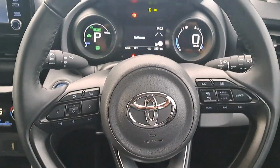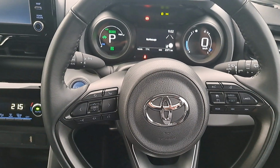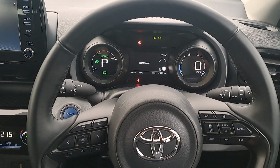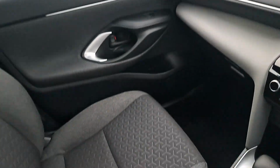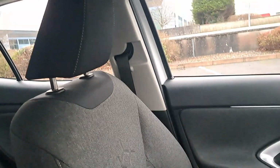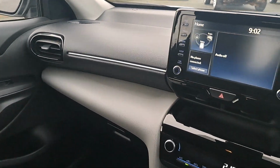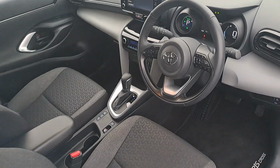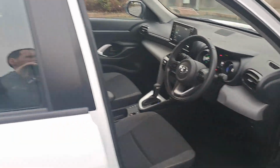We have automatic lights, automatic wipers. There's cruise control, lane departure alert, speed limit assist, radio controls and easy accessible controls here. There's also automatic headlights. Nice cloth seats. This car is immaculate.